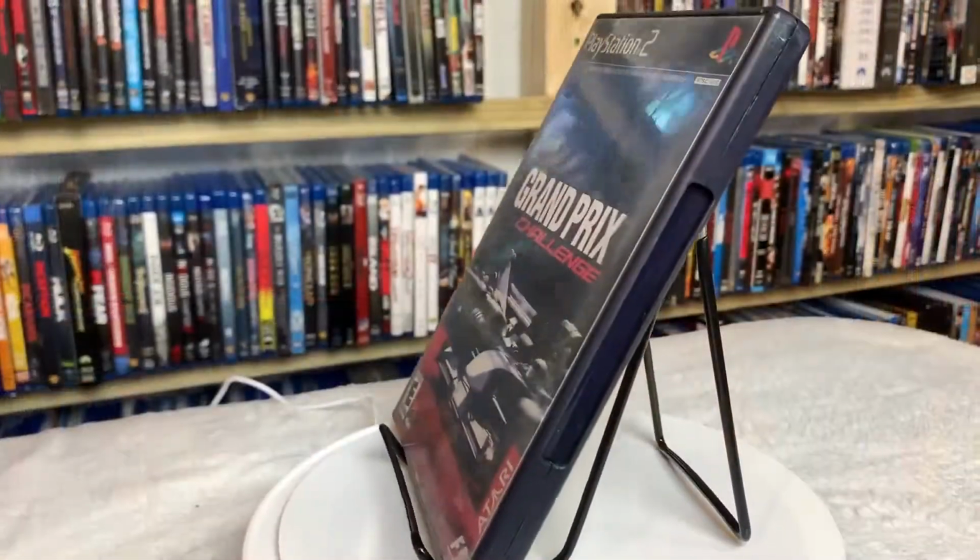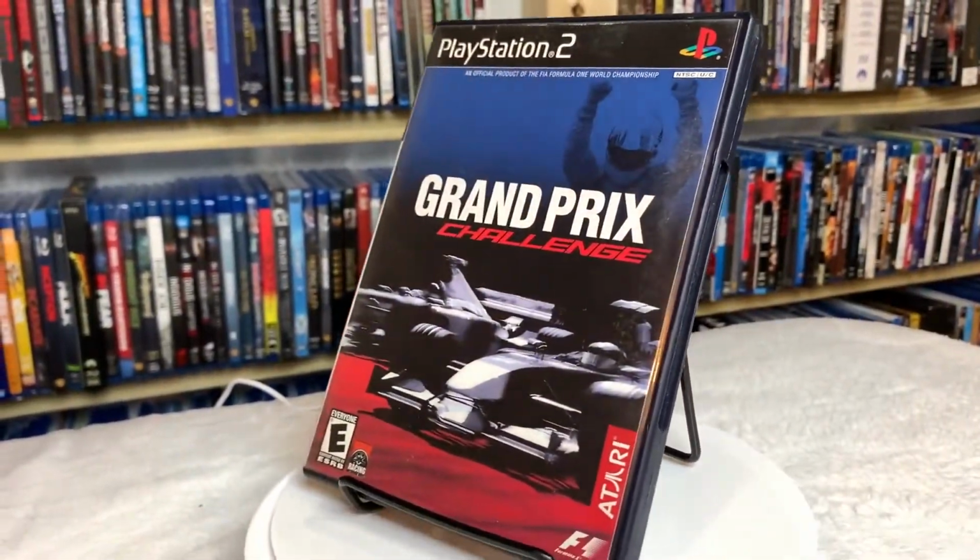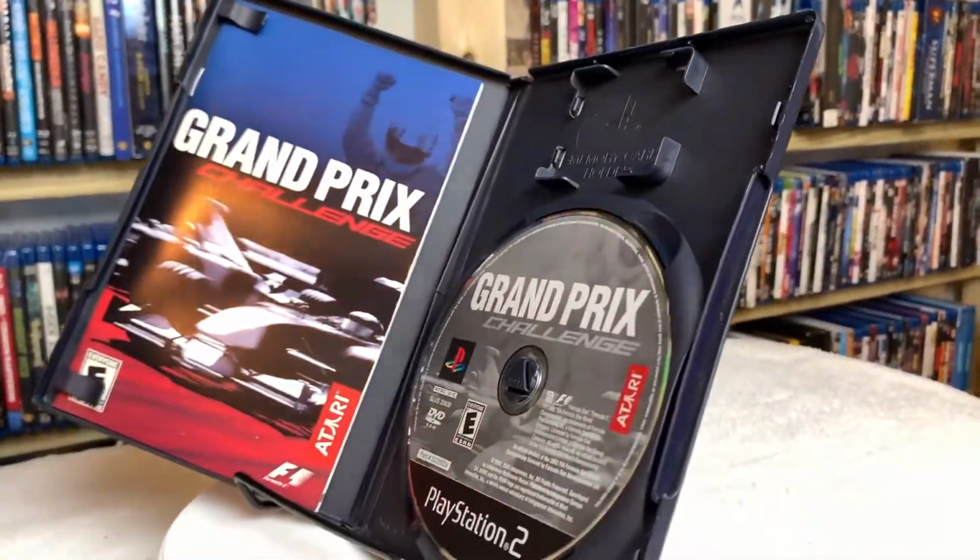And then the final clearance game I grabbed, another one from my sports/racing collection. This is Grand Prix Challenge. So this is one of the few Grand Prix games that I do not own yet, or did not own yet, on the PS2, and so I needed to add it.